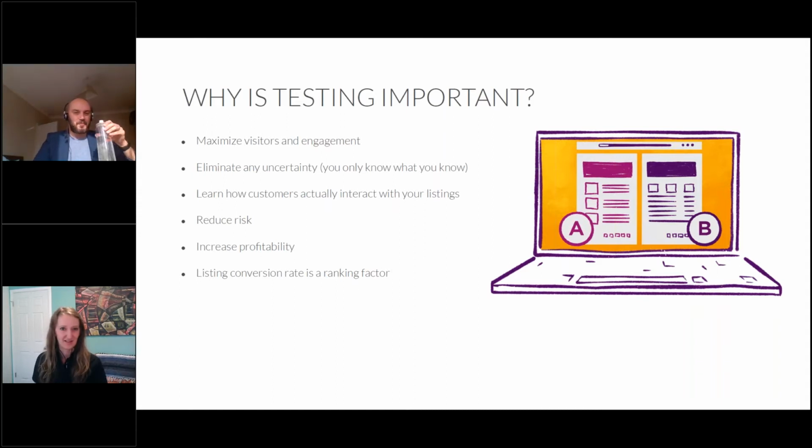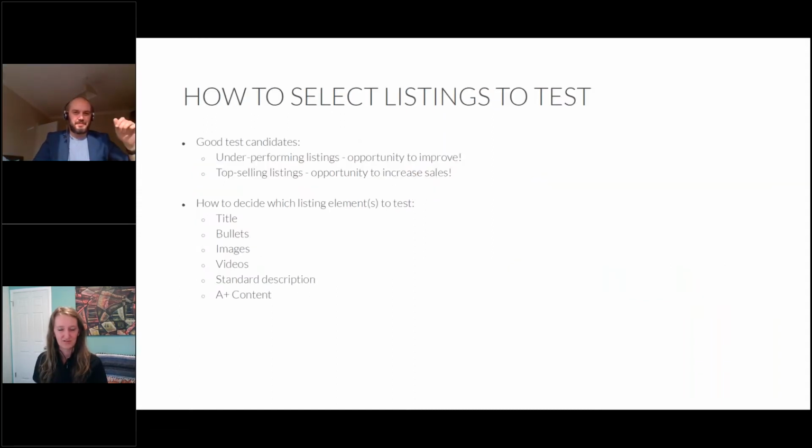Perfect. Let's see now how to select your listing. In the perfect world, you have all the time in the world. You can test anything and everything in your listings, but unless you're Dan and pumping out thousands of tests a year, that likely is impossible for most. So you really do have to determine the best way to prioritize your testing SKUs. Two of the key ways to identify your testing candidates, Dan, as you provided, are your underperforming listings, because there's always that opportunity to improve, or your top selling listings, because there's always the opportunity to increase sales, right?